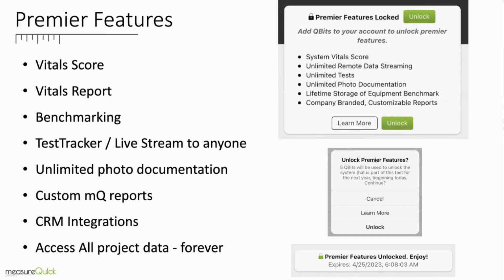There's a score that comes along with that. You don't get to generate any reports or multiple reports or endless reports. You don't get to benchmark your system. You don't get to stream your data to somebody else back at your company or to another person. And a few other features that are all built into that. So it is unlimited photo documentation.